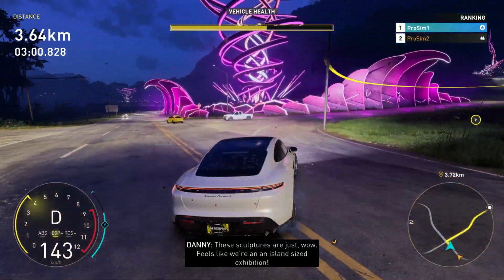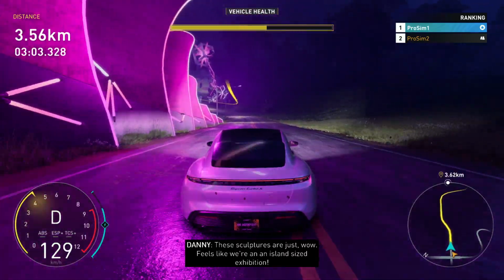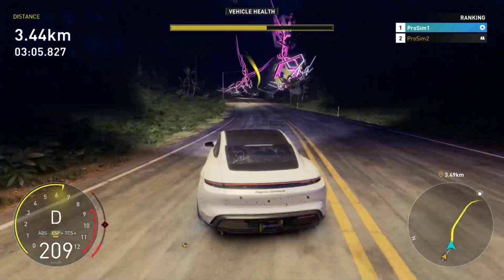Sculptures are just... wow! Feels like we're on an island-sized exhibition. I gotta snap some shots.